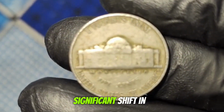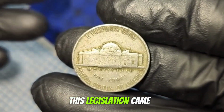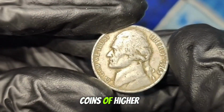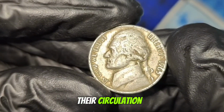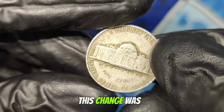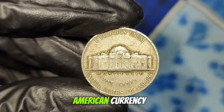1965 marked a significant shift in American coinage, primarily due to the effects of the Coin Act of 1965. This legislation came about in response to a national coin shortage, which was driven largely by inflation and escalating silver prices. Coins of higher silver content were being hoarded, resulting in a significant decline in their circulation. To address this, the U.S. Mint eliminated silver from the nickel's composition, making it a copper-nickel blend. This change was pivotal for numismatists and collectors alike, as it marked a departure from the traditional valuable silver coins that had defined American currency.